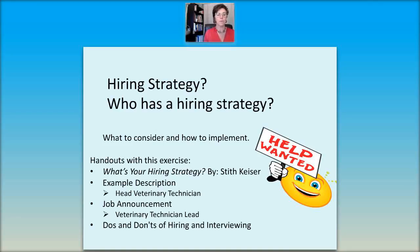The downloads include what's your hiring strategy. There's also an example job description for a head veterinary technician, a job announcement for that position, plus an article and a handout on good and bad job announcements so that you can critique them. Also, the do's and don'ts of hiring and interviewing.